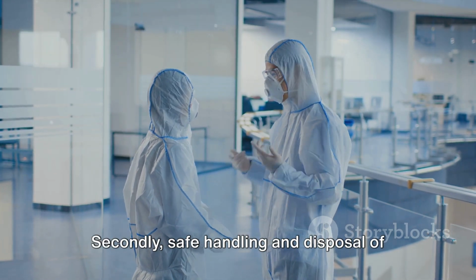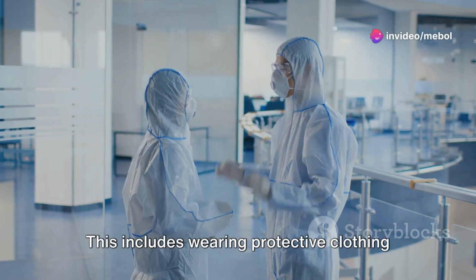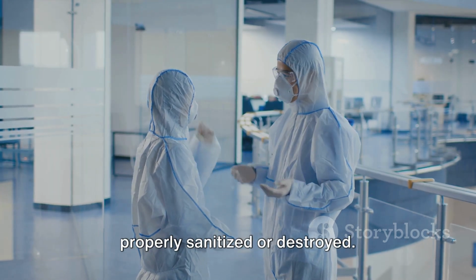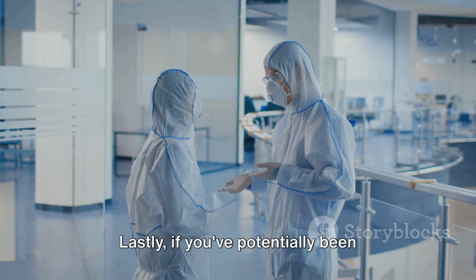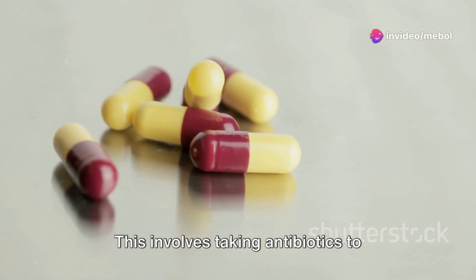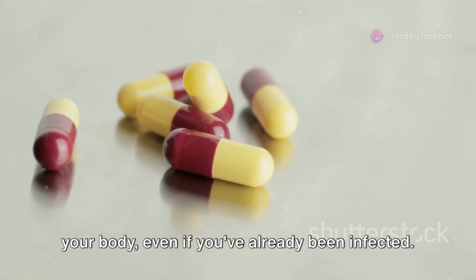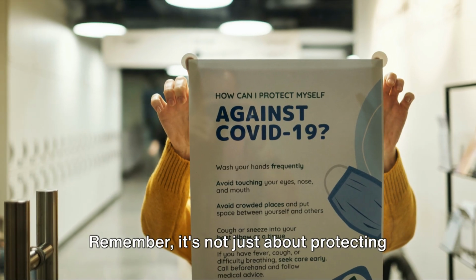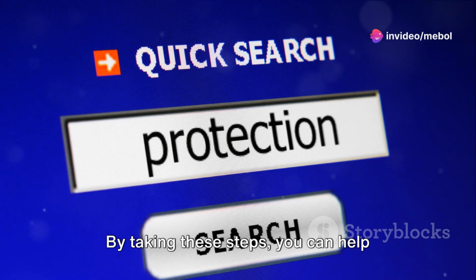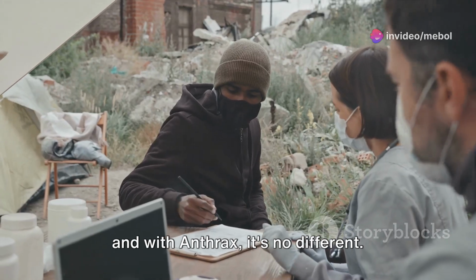Secondly, safe handling and disposal of products from infected animals is crucial. This includes wearing protective clothing and ensuring that any materials that come into contact with the bacterium are properly sanitized or destroyed. Lastly, if you've potentially been exposed to anthrax, post-exposure prophylaxis can be used. This involves taking antibiotics to prevent the bacterium from multiplying in your body, even if you've already been infected. Remember, it's not just about protecting yourself, but also those around you. By taking these steps, you can help prevent the spread of anthrax. Prevention is always better than cure, and with anthrax, it's no different.